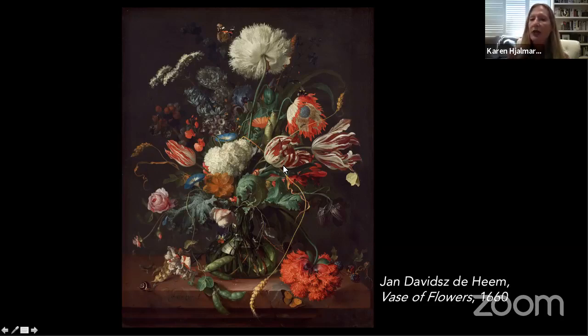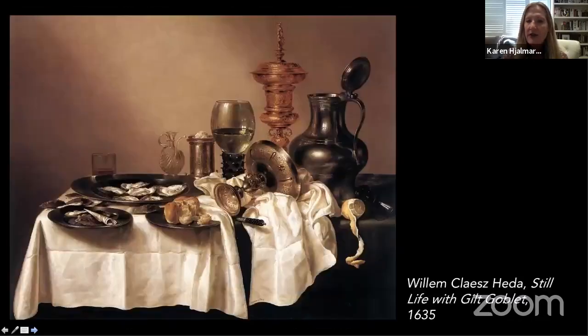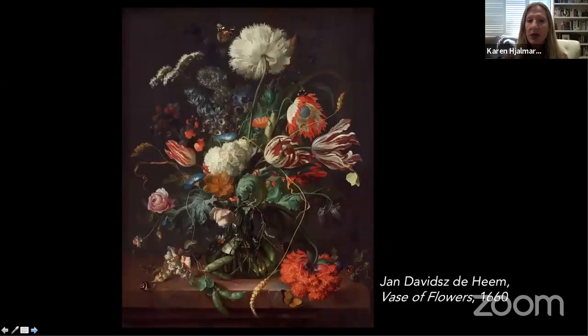Tulip is the word for turban. And you can see they kind of have that, I apologize, they kind of have that look to them. So we can see that sort of turban. Now we have the shaft of wheat, which relates to the Eucharist.